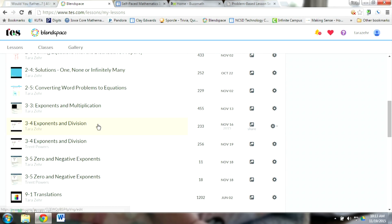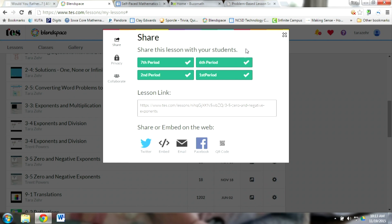It's very easy to share a lesson with students. There's a share button for the lesson, and if you click on it, the class periods will pop up, and with 4 or 5 clicks, they all have it. And if you're really into sharing it with other people, you can share it on Facebook and Twitter and QR codes and all those other things.